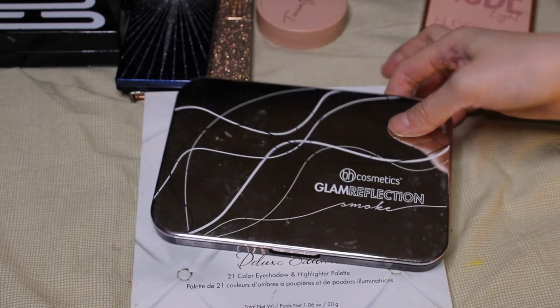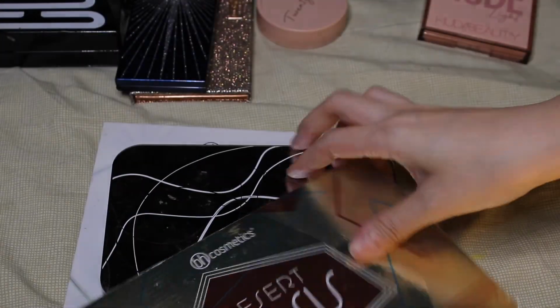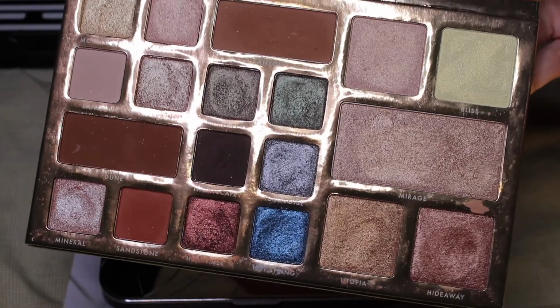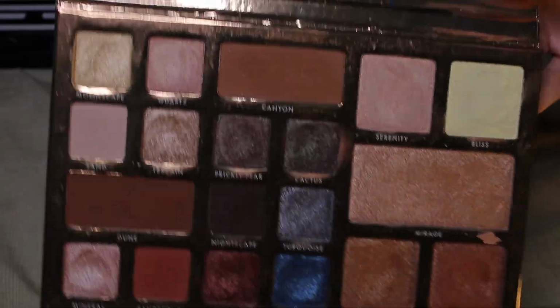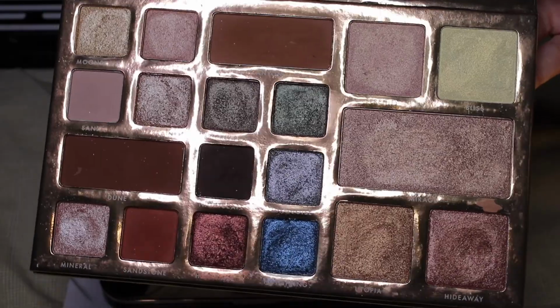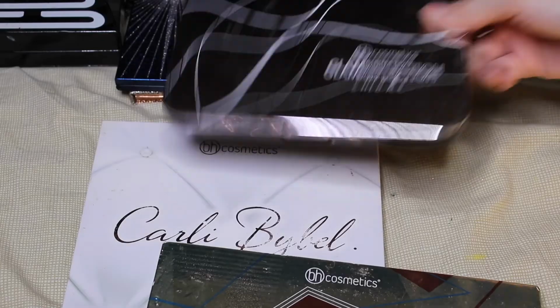Alright, next up we have 3 BH Cosmetics eyeshadow palettes. I decluttered them all, but I decided to keep the Desert Oasis. I use it quite a lot actually. This might have been discontinued, I'm not sure, but I think BH just has really good, affordable, quality eyeshadows. If you're a beginner to makeup, I highly recommend getting some of their palettes.